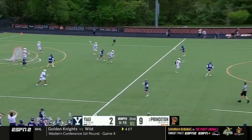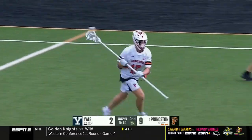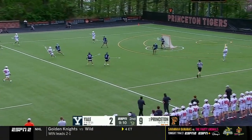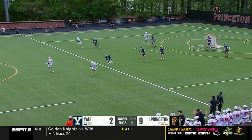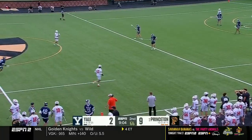Craddock ends up within his stick. I'd have to see a replay. I don't know if he saved that clean or if it hit the side of the cage, but either way, Princeton, here we come, right down the heart of this Yale defense. Princeton pulls it out, and the Tigers will reset their offense.